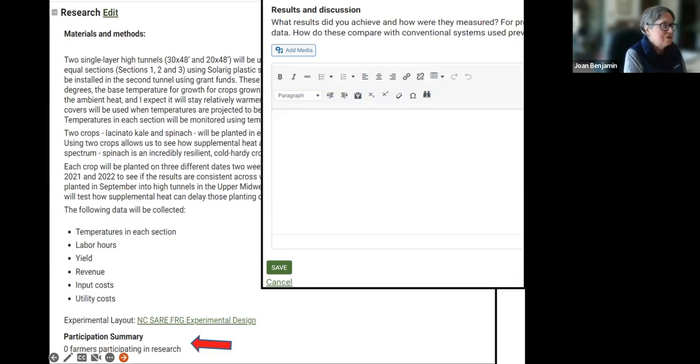And then there's a results and discussion piece. And you'll see that when you click on edit, again, it's going to open a text box, as you see on the right-hand part of this slide. It's asking you, what results did you achieve? How were they measured? So you just answer these questions as you can. After the first year, answer whatever you have information for. If you don't have any results yet, then you don't have to answer this section yet. You'll wait and complete that in your final report. Click on save when you're done, and you're going to be returned to the main reporting page. Let's go to the next slide.